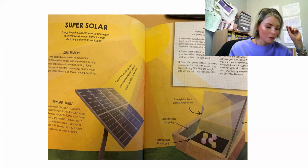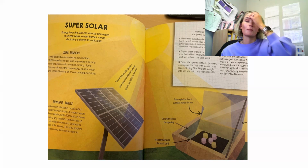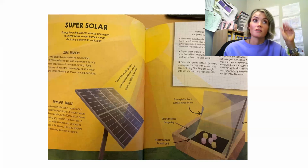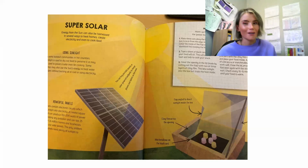The only problem is that the panels need plenty of sunlight to operate well, and that's the problem as well. When I looked at it, it was very, very expensive, and you had to have a house that was facing the sun at all times to get the most energy out of it. So again, there are some negatives to that one.